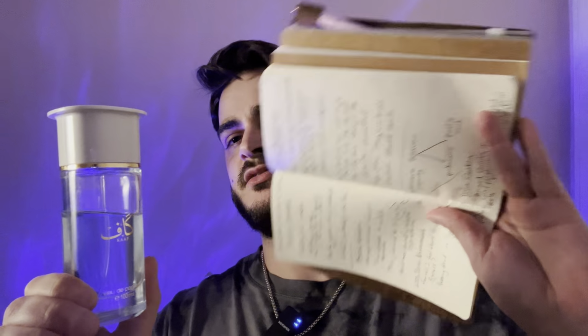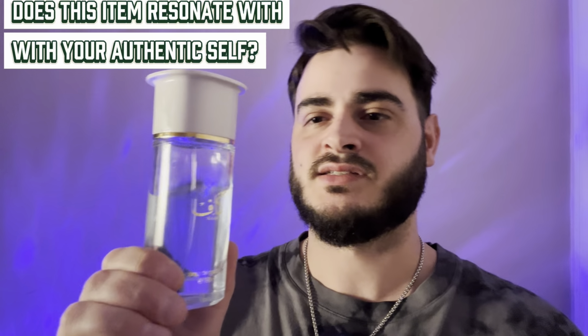I have an entire little journal that I'm reading my questions off of because I want to be pretty authentic for you guys. And that's what I do, is sit down with the book to try to make it clear and get my thoughts down. So does this resonate with my authentic self?